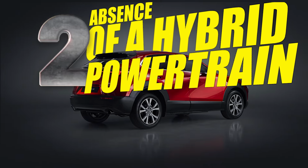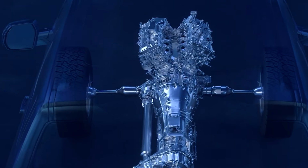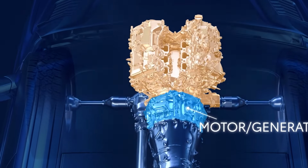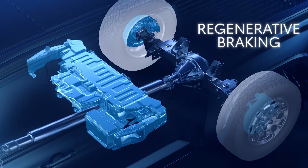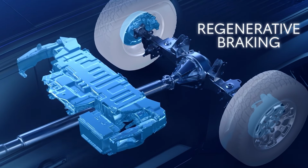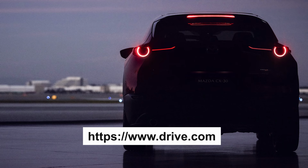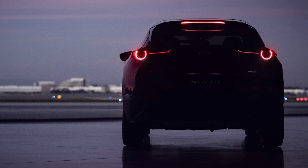Number 2. Absence of a hybrid powertrain. In today's automotive landscape where electrification is rapidly becoming standard, the Mazda CX-30's lack of a hybrid option is a significant disadvantage. While competitors are expanding their electrified offerings, Mazda has been slower to adapt, leaving the CX-30 behind the curve. TheDrive.com explicitly highlights this as a weakness, noting that the CX-30 stands out for not offering a hybrid variant.